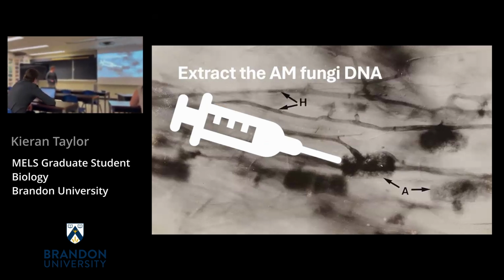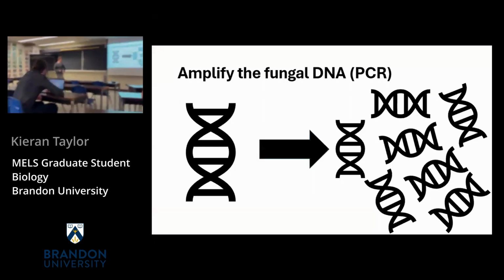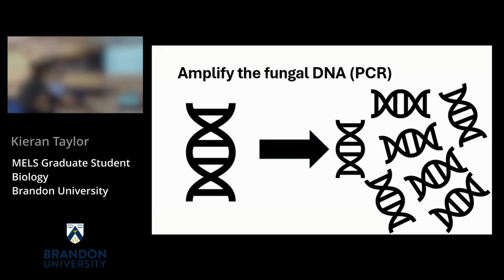So that's how we'll gauge the level of fungal colonization, but what about the species of fungi on the roots of the plants? Well, to figure out which species of fungi are on the plant roots, what we'll have to do is extract the fungal DNA from the roots of the barley, and subsequently we will amplify the DNA using PCR. We'll do this so that we have enough DNA to work with, but it will also be done so that we can gauge the relative abundance of different fungi species later on.